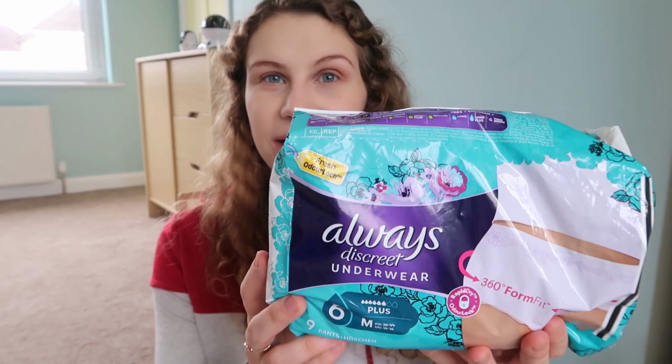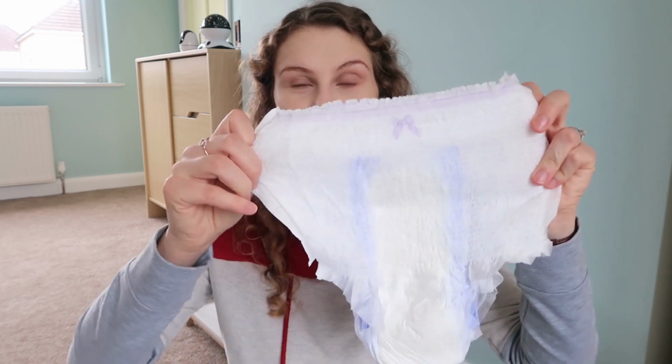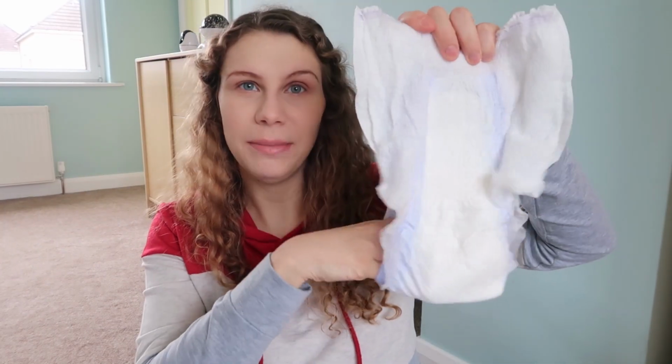And then I also have the Always Discreet underwear. These are both nice, I like them both. I'll show you what they look like in case you don't know. They're like big nappies basically, but they're so comfortable, I'm telling you. You will want to get these. You can get different cuts if that bothers you, but basically, a big old nappy.